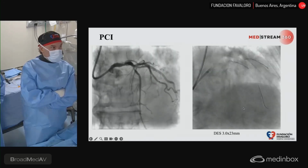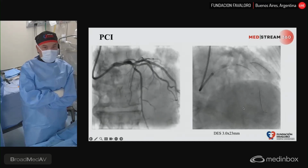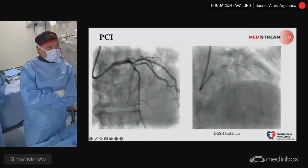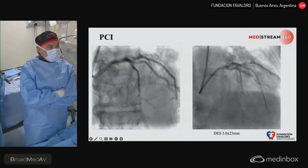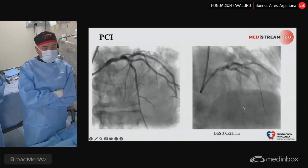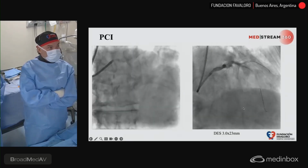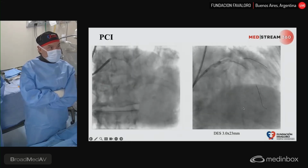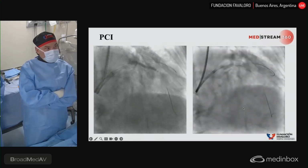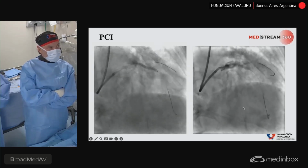We used provisional stenting for the distal bifurcation of the LAD and the diagonal because it was a Medina 0,1,0, so no significant compromise of the ostium of the diagonal. After predilatation, we went with this DES 3.0 by 23 millimeters. Next, we always inflate at 14 or 16 or something like this. We always use high pressure.